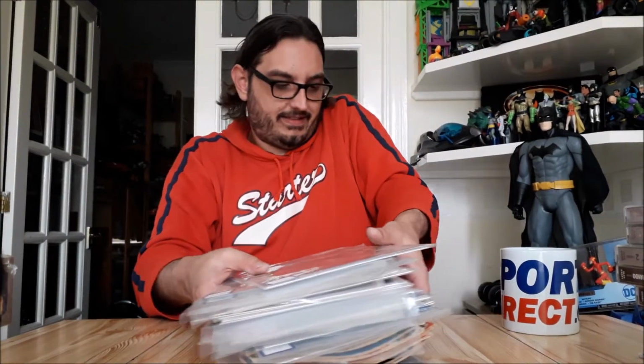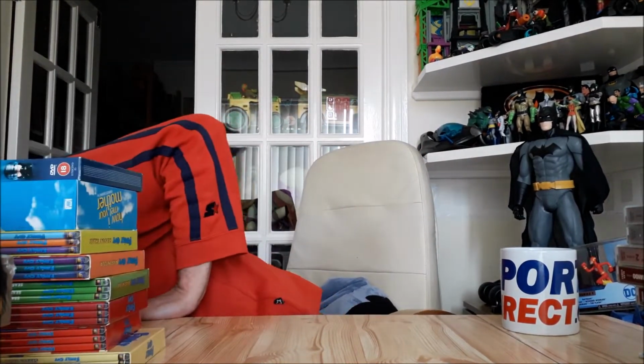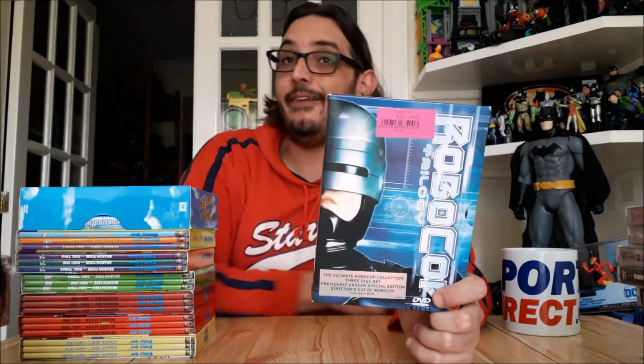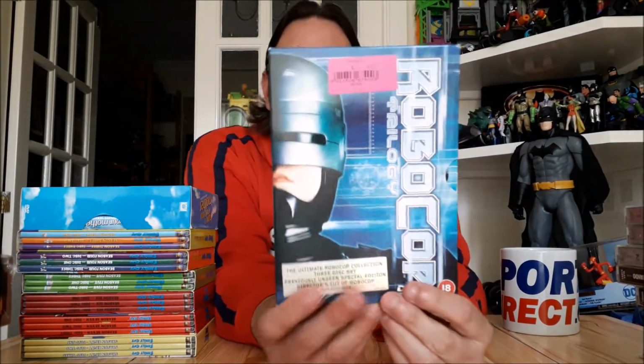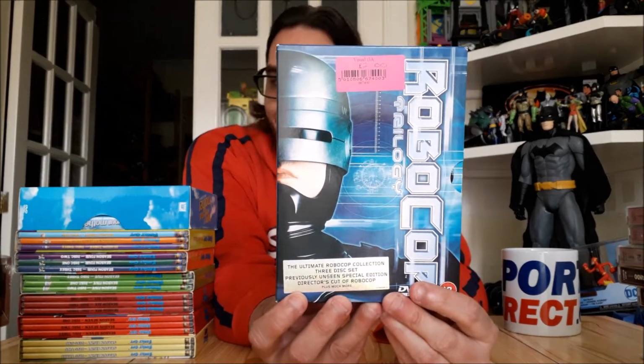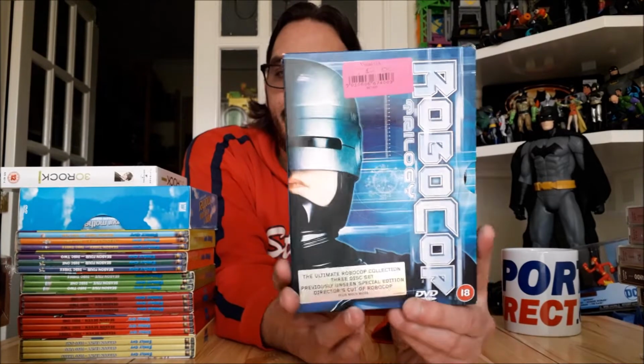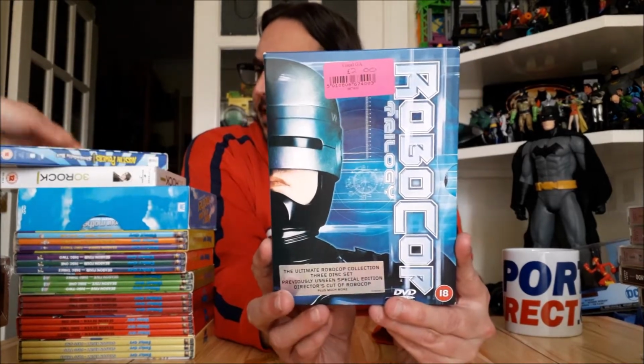So, they were £1 each. If you can find comics for £1 each, buy them. Box sets. This was the most expensive box set I bought this run. Robocop Trilogy, £2. I have the Robocop knockoff movie trilogy, which is the Canadian TV show cut into movies. But I didn't have the actual Robocop trilogy, which was really dumb. So, £2, we got the Robocop trilogy.